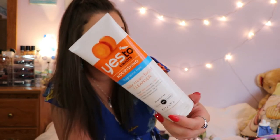It has aloe vera, it has carrot seed oil in it, it has all good natural ingredients in it. YesTo is a cruelty-free brand. Most of their products are vegan. I only use fragrance-free skincare products anyways because fragrances are not good for the skin, period. So it's important to really focus on your skincare rather than your makeup products. Skincare is number one for me, and then makeup products after that. If your skin doesn't look good, then your makeup's not gonna look good, right?